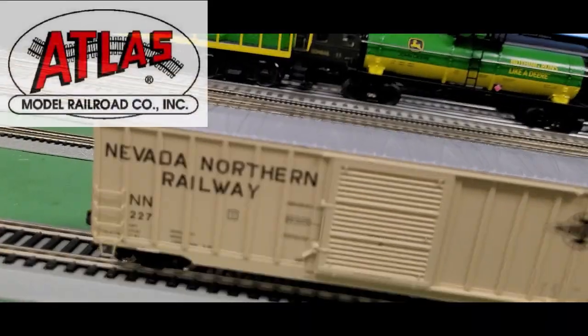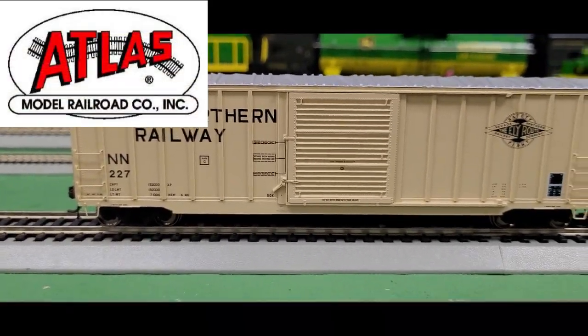For our HO people, you might be thinking, I need some rolling stock too. And you definitely need more box cars. I'm telling you, you need them, buy them. Check out these guys here. These are the 50-foot Berwick box cars from Atlas. And these are cool looking cars.